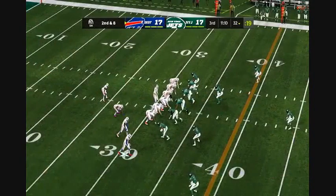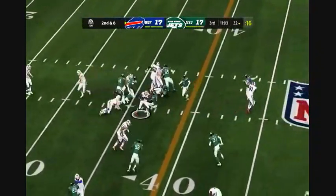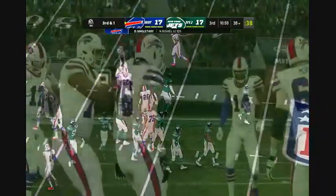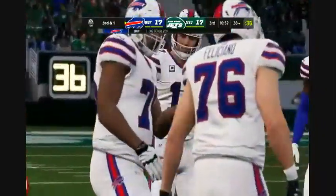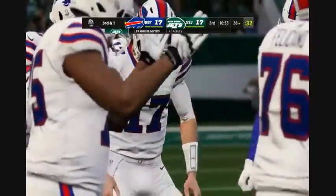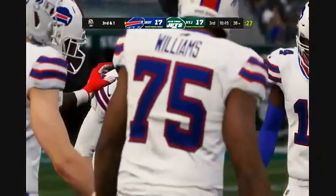Second down and 8. Here's Singletary. 63 yards rushing for him now in the ballgame. Frustrating for a defense, energizing for an offense. Finding a way to create that type of yardage in your running game, that'll make the guys carrying the ball very, very happy.